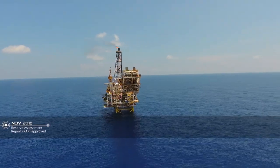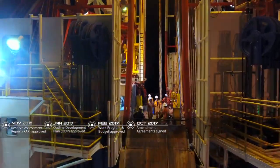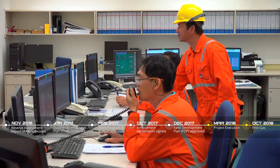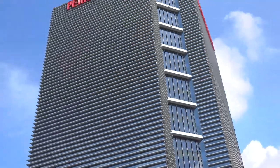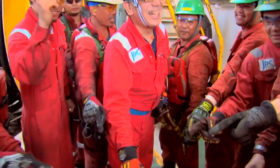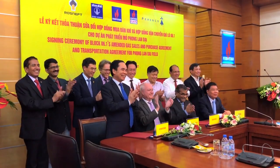First gas is the culmination of the 2 year fast track project execution. The Rosneft team has done it with strong determination, hard work, and professionalism. I would like to congratulate Rosneft Vietnam teams for delivering the project on time, within budget, and with an excellent safety record. We are proud of the results of this campaign. We'd like to thank our partners, PetroVietnam and ONGC, for their strong support and coordination during the project execution and the contractors who performed the work.